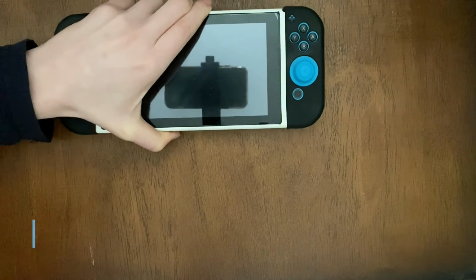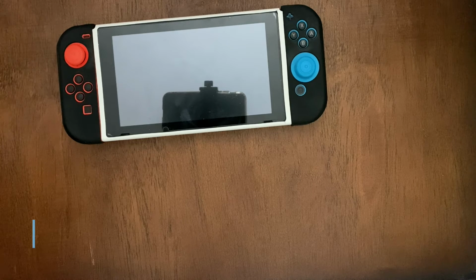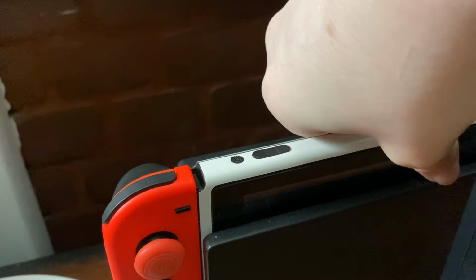Next, we have game consoles like the Switch, Xbox, or PlayStation. I personally love playing on my Switch even though it's not the most accessible. Plus, Nintendo first-party games tend to be less visually taxing than games on other consoles. As for Xbox and PlayStation, they have a wide variety of accessibility features on their consoles.